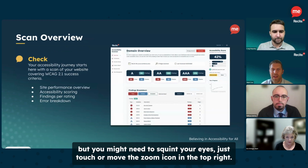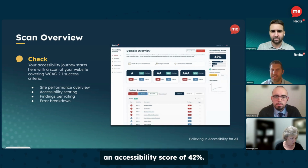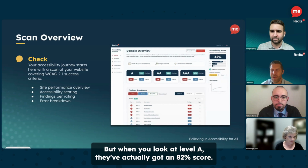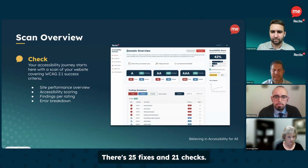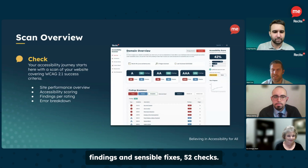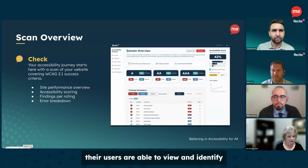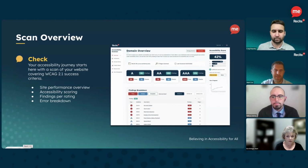Well, you might need to squint your eyes just a touch or move the zoom icon in the top right, but this is an organisation that we scanned and it was given an accessibility score of 42%, which sounds like they've got a bit of work to do, but when you look at level A, they've actually got an 82% score. So it's a good start, but there's work to do. There's 25 fixes and 21 checks before they would start working on double A, which then has 126 findings and 74 fixes, 52 checks. But within each fix, organizations' users are able to view and identify the exact element that requires attention and, of course, make that fix.